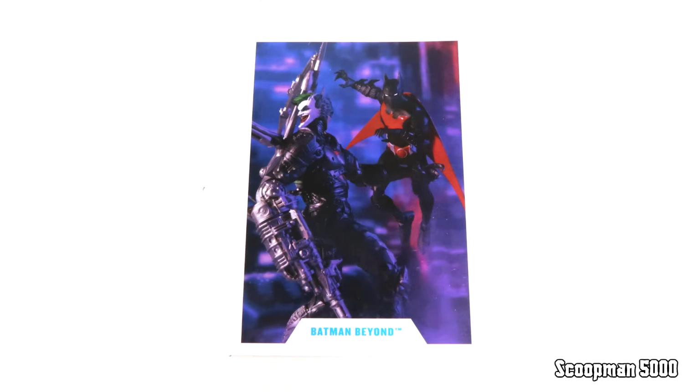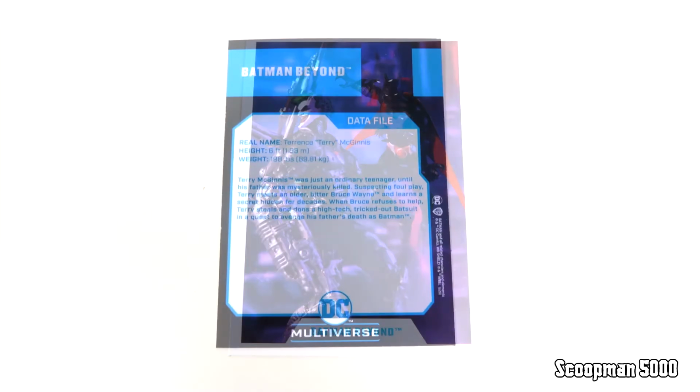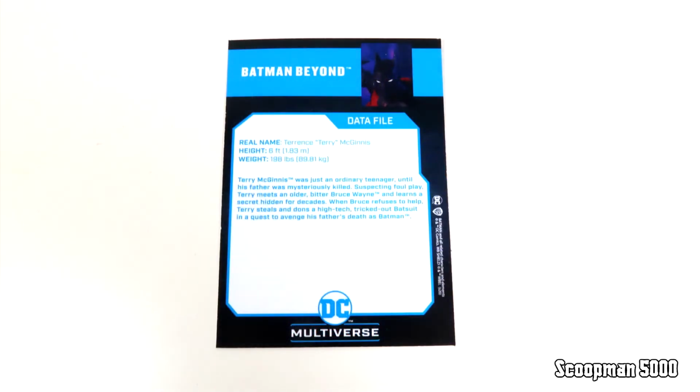And like I said, it's just action figure photography. It's not any actual artwork. And I don't like that. I wish that we had some nice comic book artwork from this Batman Beyond comic. And also, interestingly, it doesn't even mention a comic on the back of the card. So maybe they're moving away from actually saying it's from, you know, Detective Comics this or Batman Beyond this, Rebirth.